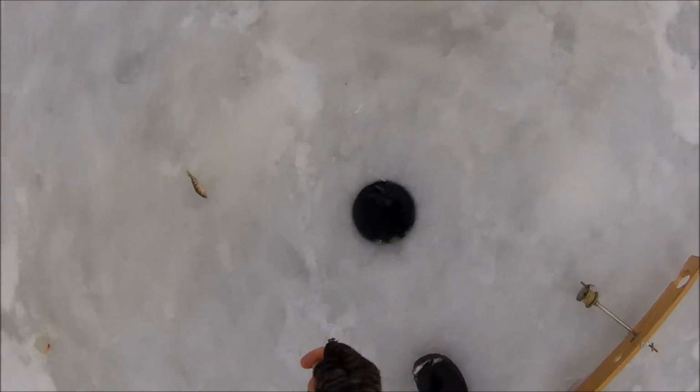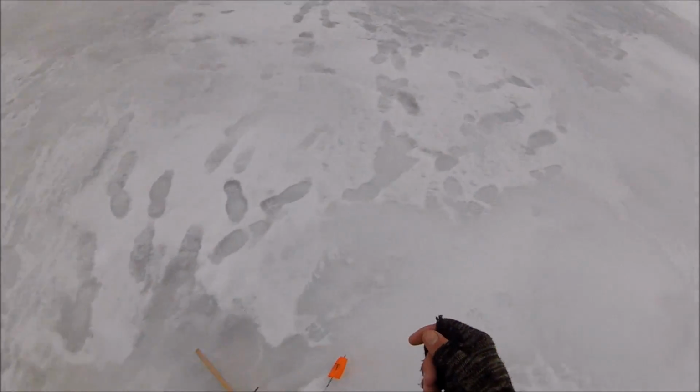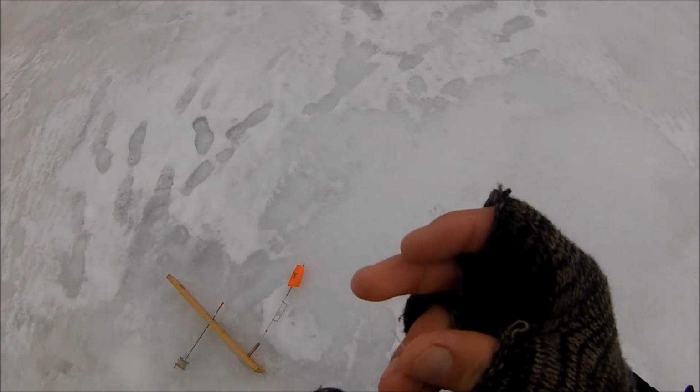Checking tip-ups, going to change them. I got something decent. I think it's a big bass. It's either a big bass or a big trout. Oh, it came off. No. Oh, broke my line. Maybe it was a pike and bit me off. Again, I got this rigged for trout. I think it was a pike bit me off.